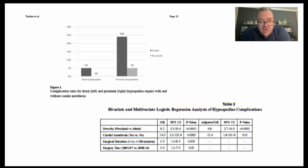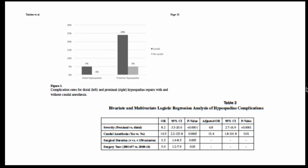The severity, proximal versus distal, has an odds ratio of 8.2. Caudal anesthesia has an odds ratio of 16.5. Statistically significant, okay? And if you look at the adjusted odds ratio, it's 13.4. Now, when we sit down for our statistics lectures, we will explain what odds ratios and adjusted odds ratios mean.